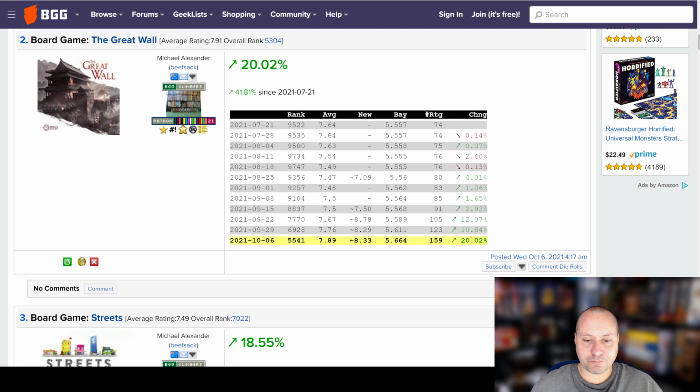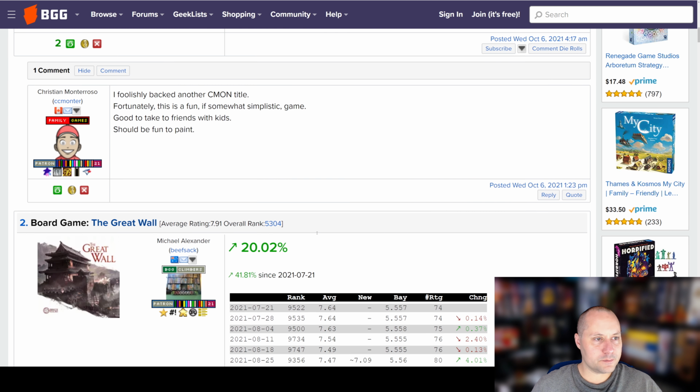As far as where this will land, I think with the positive reviews, it's going to definitely be in the top 200. I think it was a big Kickstarter. Not one of their biggest ones, but it did well. And I think it's probably the Meeple version will get at least some sort of retail release. I think that I would expect that. So if that does, this thing will probably do pretty well. So this is number 2, The Great Wall.